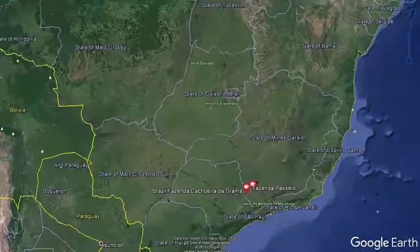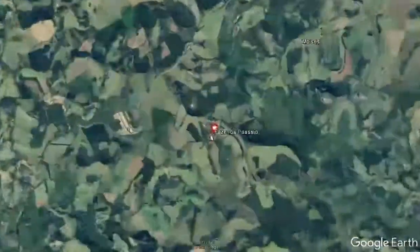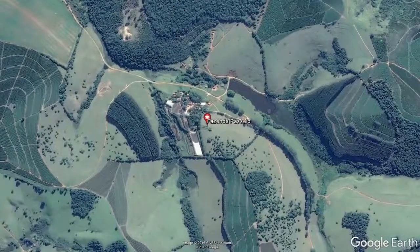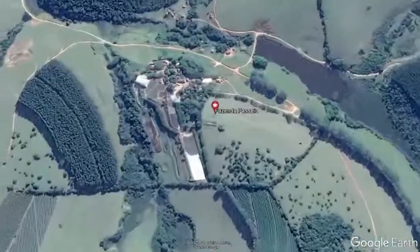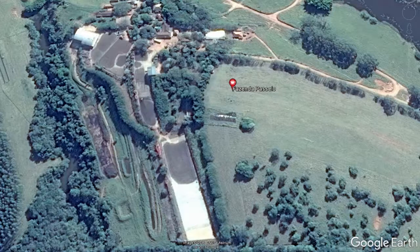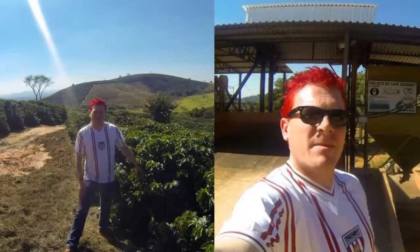I'm impressed anyway. We're going down to the state of Minas Gerais and the state of Sao Paulo, but this is Minas Gerais and Fazenda Passeio. Fantastic texture of the sections of the land planted. You really, really get a feel for it. If you look in the top of the picture, top middle, you can see the farmhouse and all of the buildings, and then surrounding it, you've got all of the drying patios and the processing.